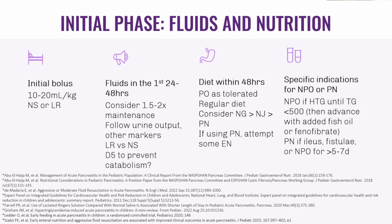If children are not otherwise tolerating oral or enteral intake, consider additional D5 in the fluids to prevent catabolism and hypoglycemia. Follow the BUN, hematocrit, and urine output as markers of sufficient fluid resuscitation. However, patients will also need to be monitored for fluid overload or other complications. The recent WATERFALL study in adults showed that aggressive fluids of 3 milliliters per kilogram per hour led to more rates of fluid overload, organ failure, local complications, and did not lead to a lower risk of moderate or severe disease.